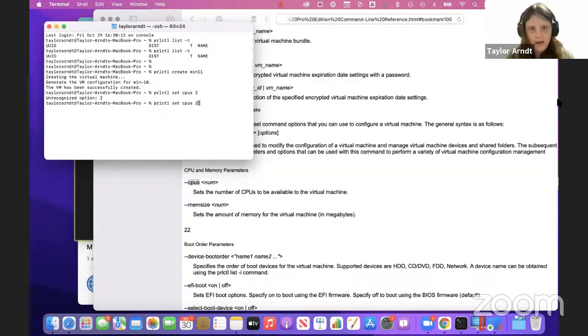So what I'm going to do now is prlctl set CPUs 2. Failed to get the VM config. The virtual machine could not be found. The virtual machine is not registered in the virtual machine directory on your Mac. Okay, I'm going to say Win11. New unrecognized option Win11.